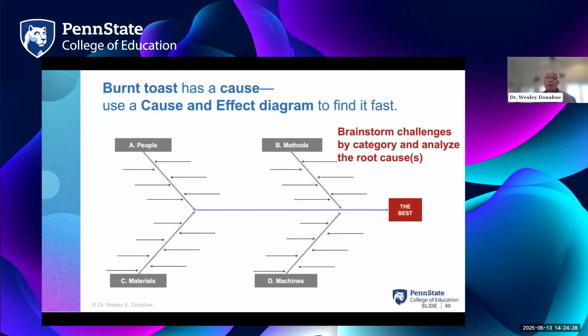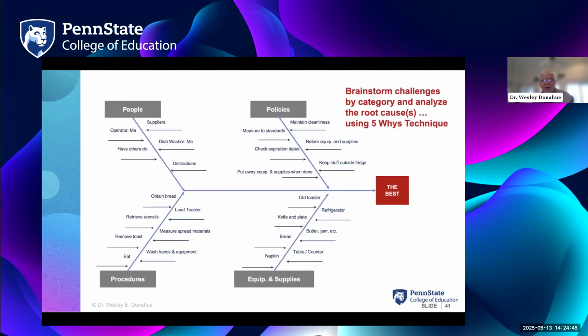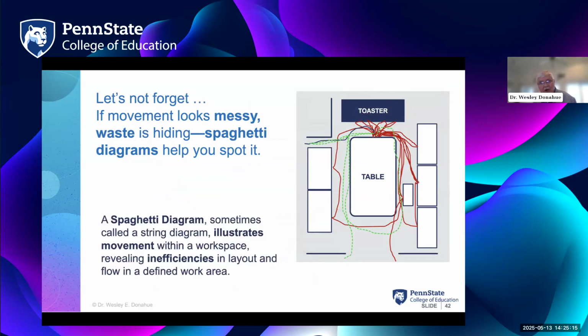Cause and effect diagram: you have a bigger problem where you have lots of different potential reasons. It could be people, methods, materials, or machines. Here you do brainstorming, and then you might want to put all the brainstorming ideas into categories. For our toast example, I already did this one. I put them here, and it could be that obtaining the bread was an issue, which it was. Putting supplies away, that was a big issue. Distractions, people interrupting you while you're doing it. Another one is an old toaster. But let's not forget the work area. Think of a little messy work area.